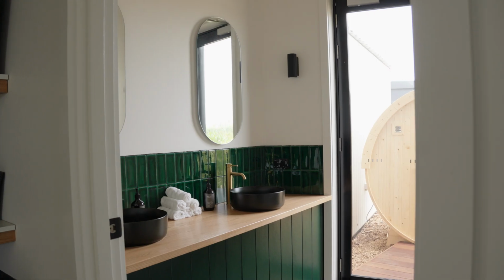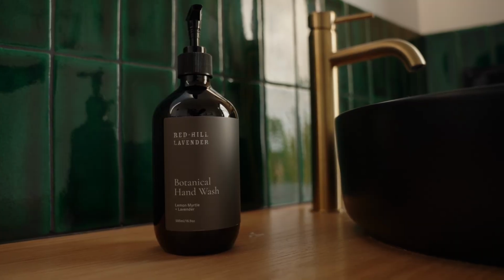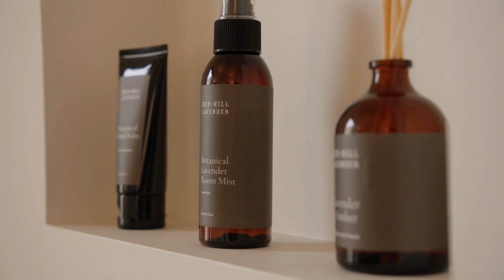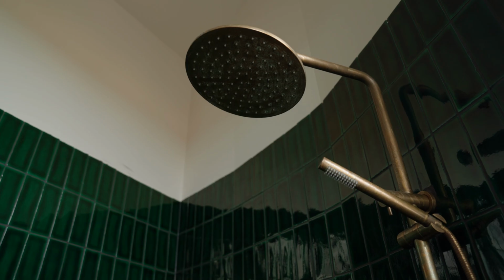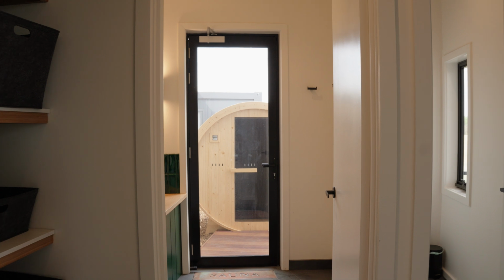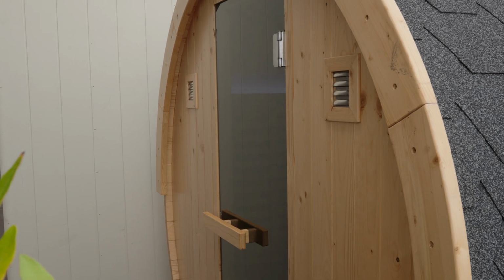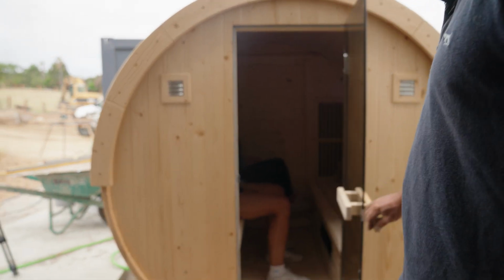Yeah, this is the main bathroom. Have a look. And then through the bathroom to the sauna. Okay, and the sauna, I don't know what that noise is in there, but we'll check it out. Barrel sauna.